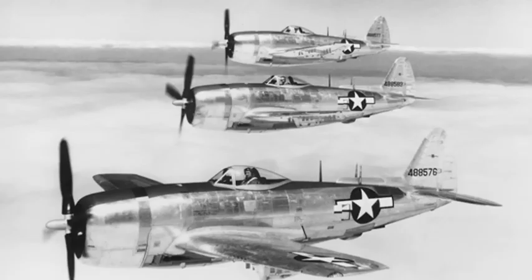The P-47, armed with bombs and rockets in addition to its eight machine guns, had evolved into a true multi-role combat aircraft. German ground forces learned to recognize and fear the characteristic sound of Pratt and Whitney R-2800 radial engines at low altitude. The deep rumble provided warning of impending attacks that German troops were largely helpless to prevent.